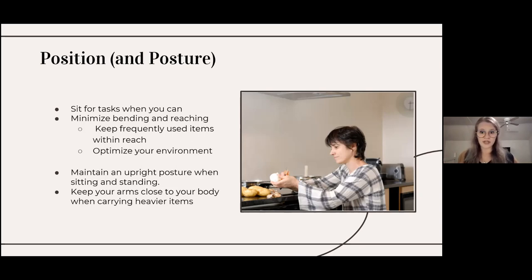And if you do have to engage in something more physical, try to keep your arms closer to your body when you're carrying heavy things. So even groceries, maybe it's not holding them down in your hands the typical way. Maybe it's hugging them against your body, and that way you can engage more muscles. It seems silly, but every little bit helps.